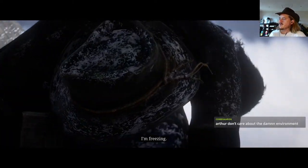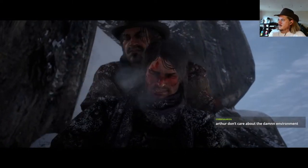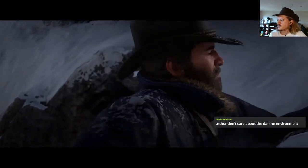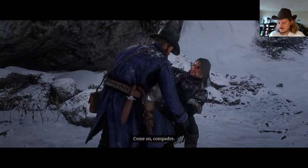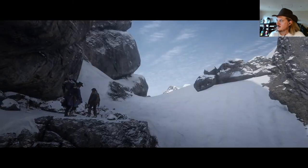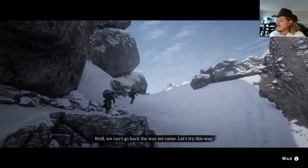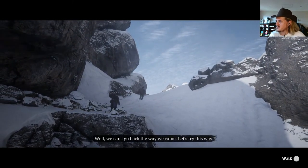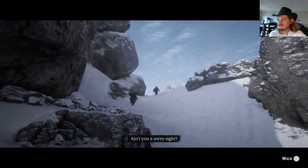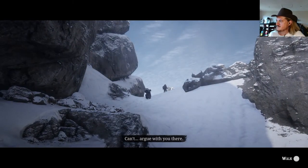Now I have to carry him back. Okay. Freezing. Don't die just yet, cowboy. He's got himself some frostbite by the looks of it. Come on, compadre. Dude, my Arthur is strong. The way we came, just no problem. One arm holding dude up. Can't argue with you there.